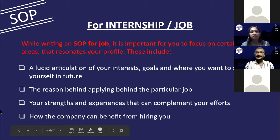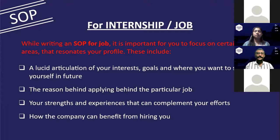Another thing: how you need to prepare an SOP for your internship or for your job. Generally, for a job or an internship, you should impress your employer with how focused you are towards this area, how your profile is going to be, and how you are going to be an add-on for that company. So it should be in that way.